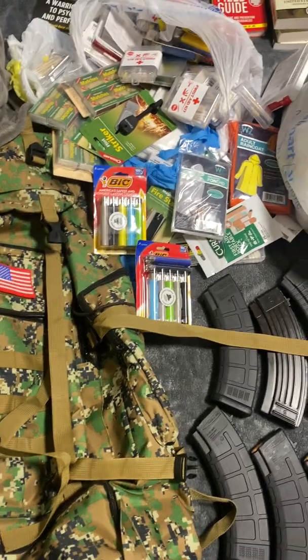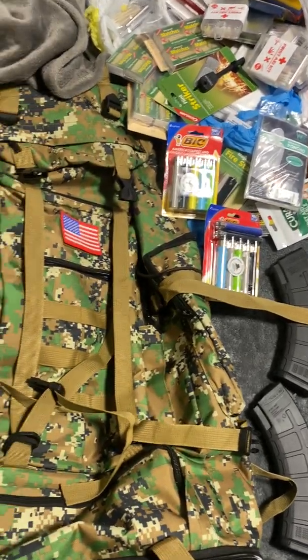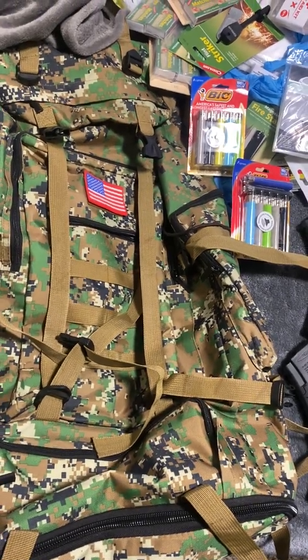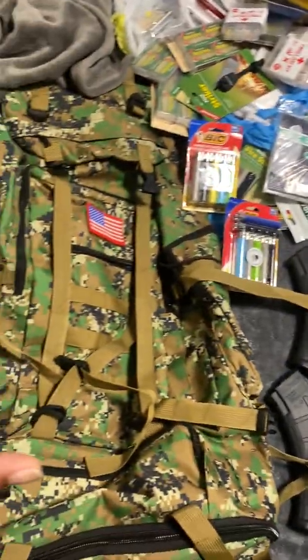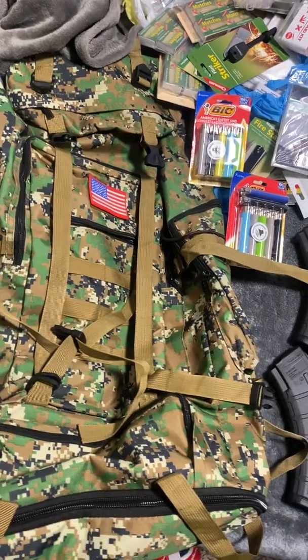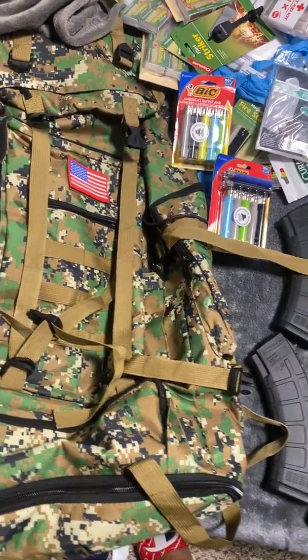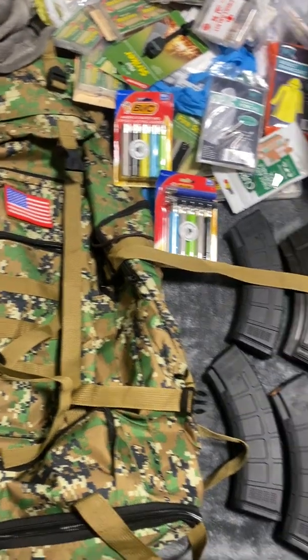Anyway, we have this survival bag. That's what I started off with. That's the first thing that I bought before I bought any other stuff. I got the survival bag off of Amazon. It's pretty cheap. I want to say it's around 80 to 100 bucks. I don't remember, but it was pretty cheap.